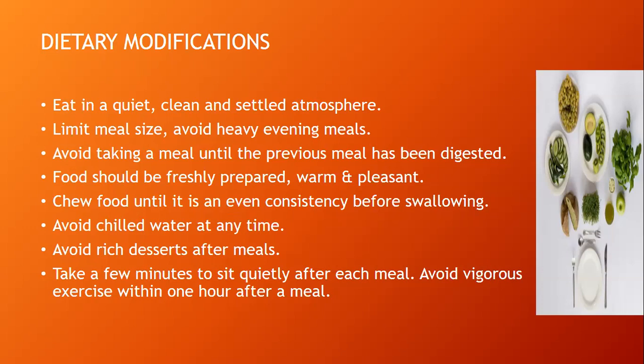Limit the meal size; we recommend eating only three-fourths of our capacity. And if you already have gastritis, we recommend small and frequent meals, so as not to burden the stomach with heavy meals. And avoid heavy evening meals, because the digestive fire is at its best during the afternoon lunch time. In the evening, it diminishes and the action is reduced. So we don't recommend heavy evening meals for those who have gastritis.